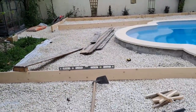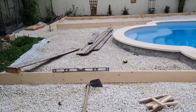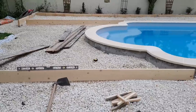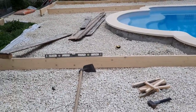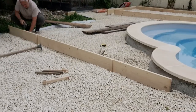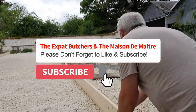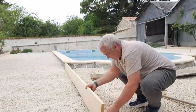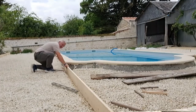Well, it's not far off, and in fact, I would like a little slope heading off in that direction so water doesn't end up puddling over here for any reason. So yeah, quite happy with how that one is sitting. So I've got these pegs, need to just peg them in and get that fixed in position. That's looking good. Get this one pegged in then.